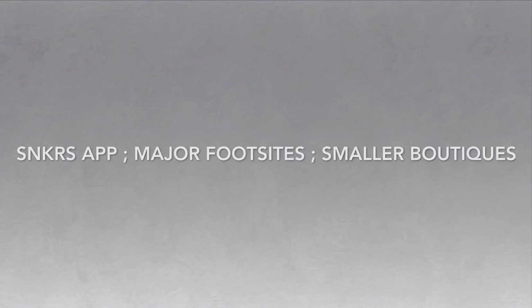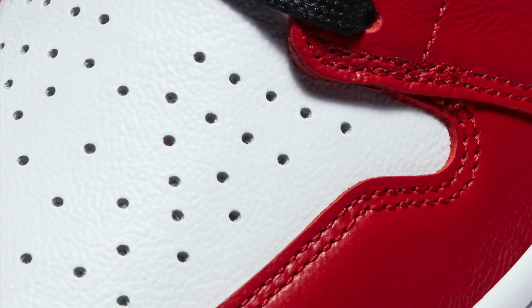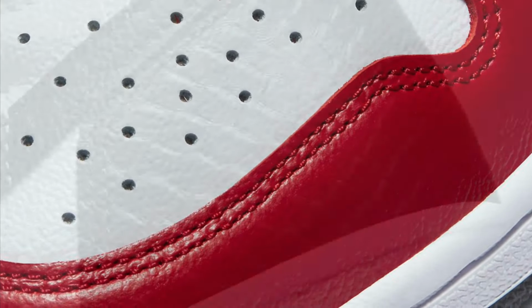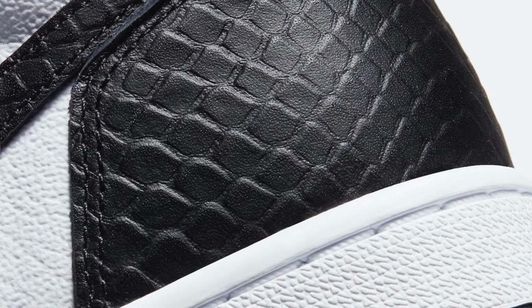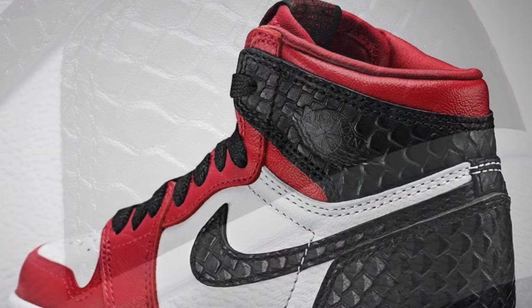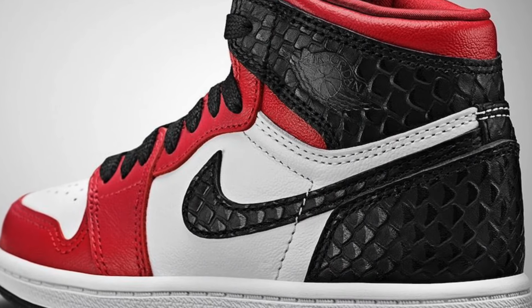Outside of the Nike sneakers app, nationwide stores such as Foot Locker, Foot Action, and similar stores will get those, along with smaller local boutiques such as Undefeated, SNS, and others. Now, each store will be doing their own raffle or reservation system, so I suggest downloading all of their apps and staying up to date with the releases through those particular stores, whether that's through their Instagram pages or release calendars. Now, I will post a link with the full store list as soon as I have it available, so make sure to check the comments section for updates as the release date gets closer.